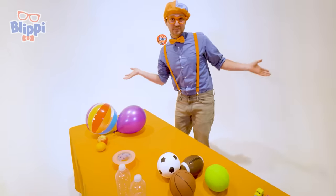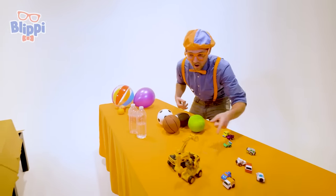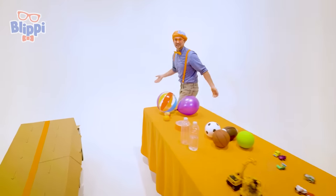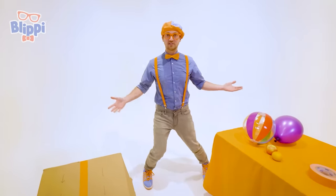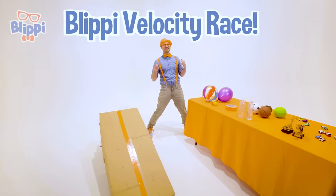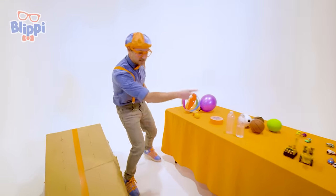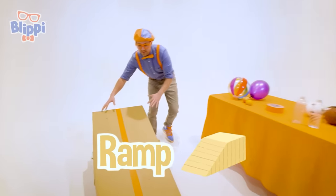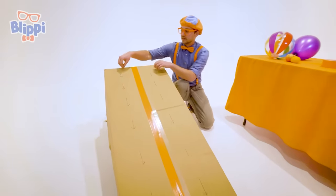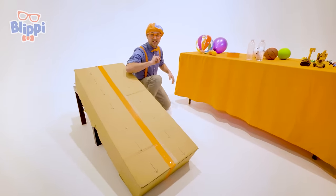Hey, it's me, Blippi, and look at all the items that I have. Whoa! So many random things. But hey, in this video, we are going to do the Blippi Velocity Race. Yeah! That's where we put a lot of these items on this ramp. See how this ramp is at an angle? We're gonna let them go at the same time and see what item reaches the bottom first.